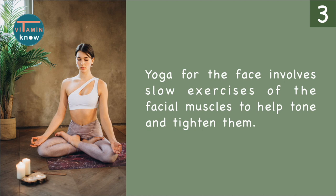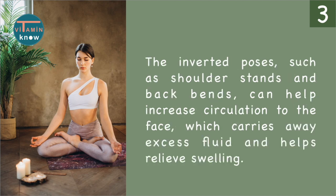Let's do yoga. Yoga for the face involves slow exercises of the facial muscles to help tone and tighten them. Using light pressure from your fingers as resistance, the exercises involve various facial expressions and pressure. Let's not forget regular yoga and how it can benefit you as well. The inverted poses, such as shoulder stands and back bends, can help increase circulation to the face, which carries away excess fluid and helps relieve swelling.